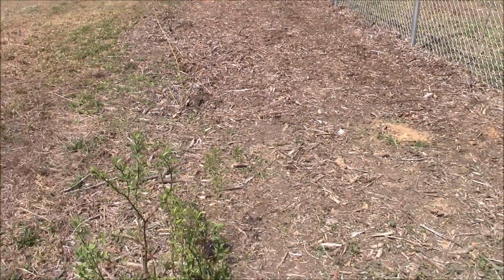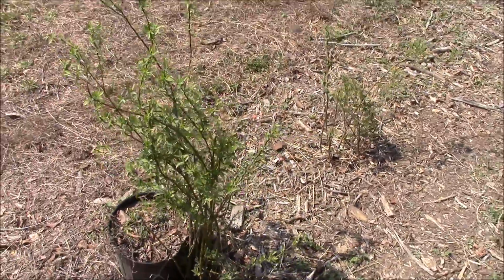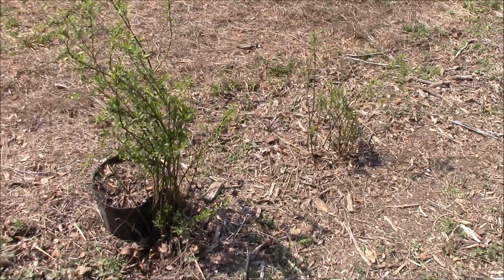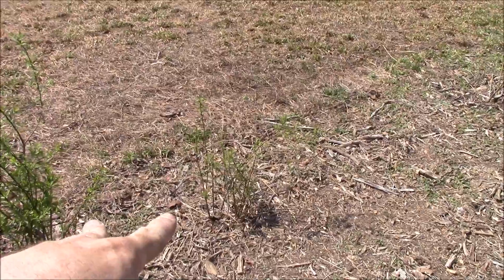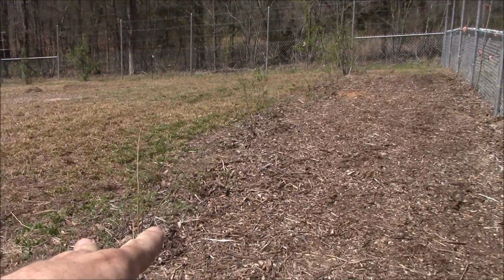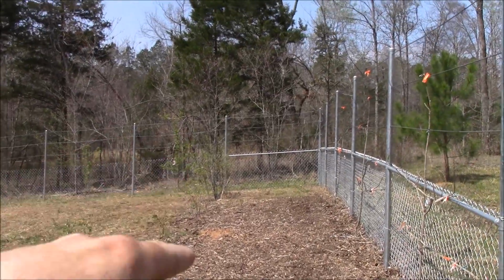And then here I've got a row of blueberries planted. I've got them planted in groups of 2, so these 2 will be one variety, then there'll be 2 of another variety, 2 of another variety, and so on down the line.